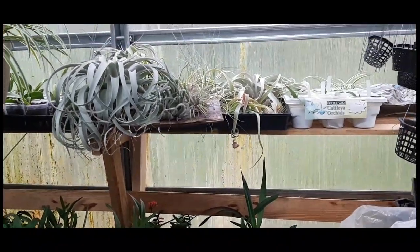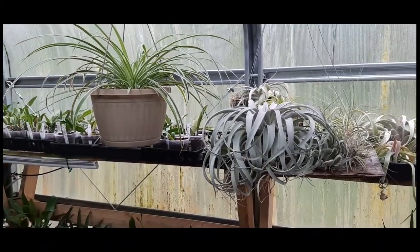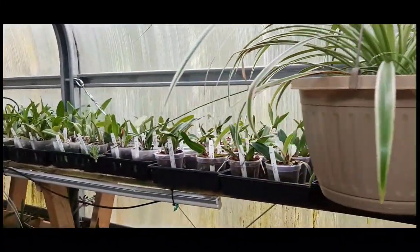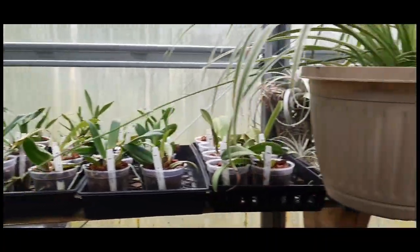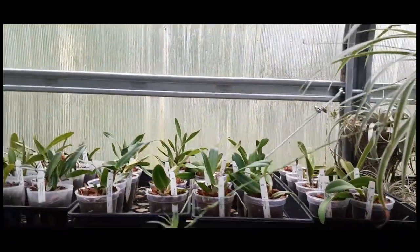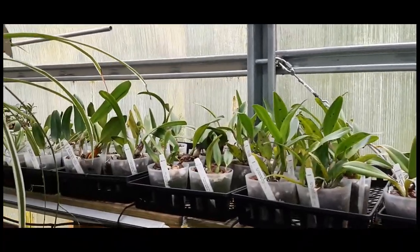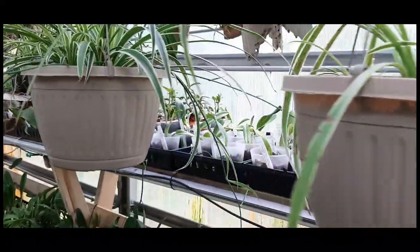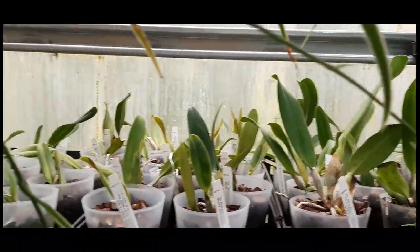Okay, as I said, we're going to have a quick tour through the greenhouse. I don't really have anything in bloom right now. If I do, I guess I've missed it. The little bit that I had has come and gone. My spider plants are really looking nice. They've put off babies, and I've cut those off and replanted them. But all of the orchids are just sitting there and growing leaves or growing roots. All of them seem to be doing well.